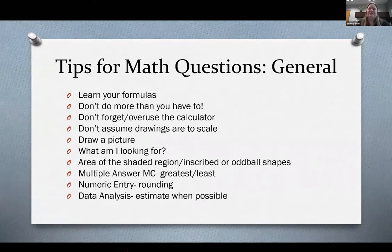So like I said, if we're going to find the area of a house, which is like a square with a triangle on top, find the area of the square, find the area of the triangle, add them together. If I have like a circle inside a circle inside a circle, and there's a shaded one in the middle, kind of like a target, right? Like a bullseye for shooting archery.